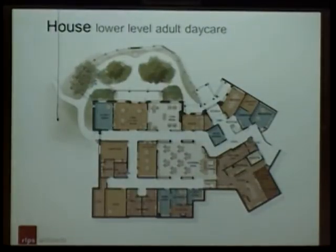And then one of the things that they've done, which we're not seeing typically anymore, is the idea of an adult daycare neighborhood below this building. It's a separate place where people who have memory care are dropped off. A loved one would drop them off. You'd spend the day there in a program, and then at the end of the day, you're picked up and taken back home again.